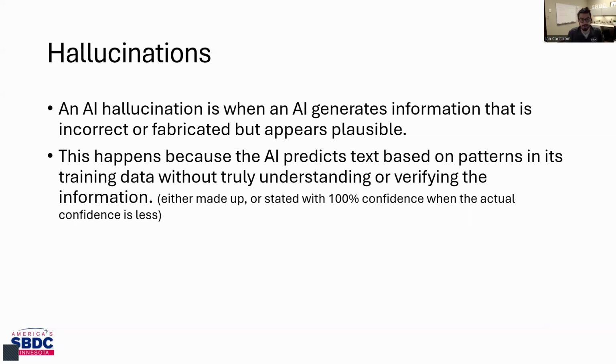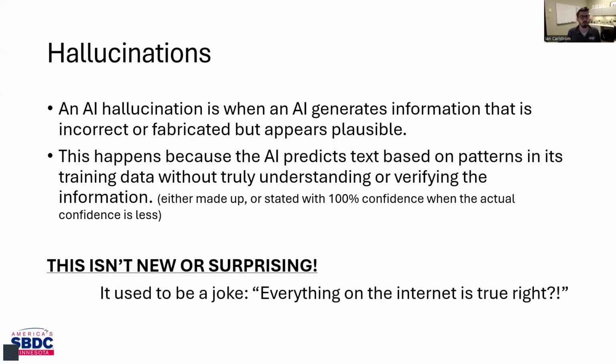Now, it can make mistakes, certainly. We call those things hallucinations when it comes to AI, which happens either when it's just wrong altogether, like made up, or maybe it's stated with 100% confidence when the actual confidence is less. In that case, when we're talking human to human, we might say things like, oh, I think, or I heard so and so said, which gives us the automatic sense that this might not be true. But AI doesn't give us that. AI just says it all like it's true. But the thing is, this isn't new or surprising. We used to joke that everything on the internet is true, right? Well, AI is going to be the same thing, especially when the internet is its database. So be careful. Fact check things. You can even ask it to fact check itself if you want to, but be careful with what comes out of AI.